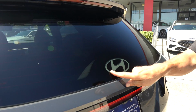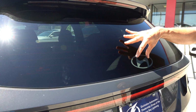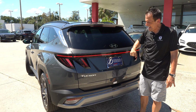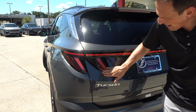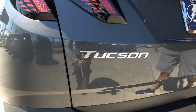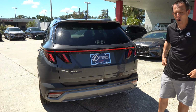I like for 2025 how they put the Hyundai badge in the glass itself. Before, it used to be this gloss black cutout with the badge. It just looked tacky. I like the way it's just nice and clean. Still got that same LED lighting, reminds me of a Mach-E. The Tucson badge in bright silver. This one is just a front wheel drive Limited, but you can get all wheel drive.